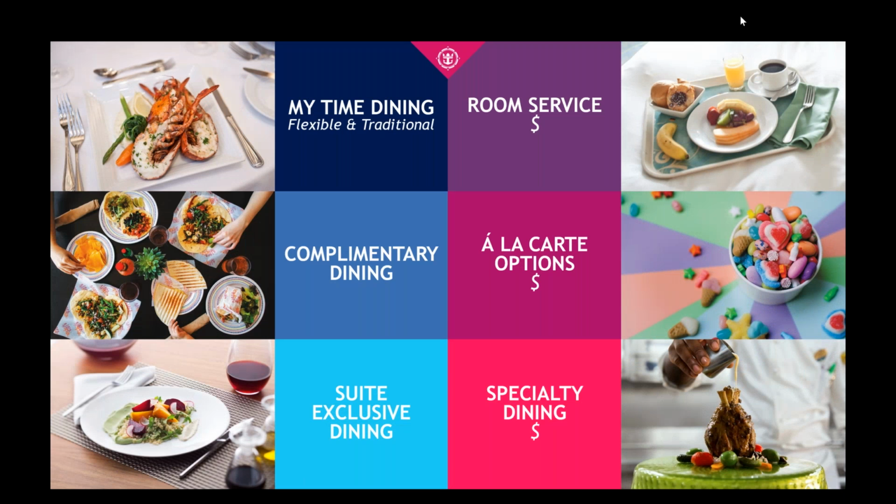So you certainly won't go hungry on a Royal Caribbean cruise. We do have traditional dining, which would be in our main dining room. Typically, early seating is 6 p.m., late seating is 8 p.m.